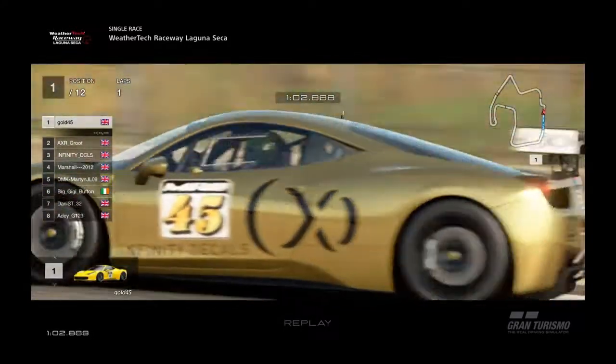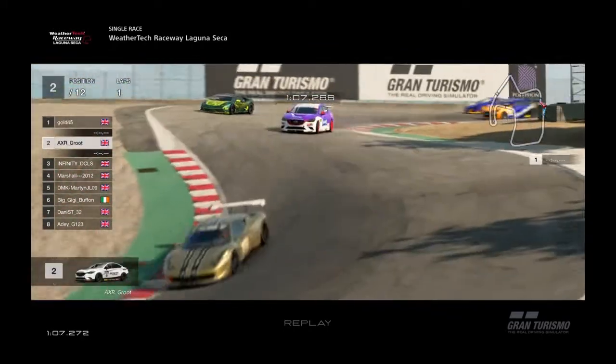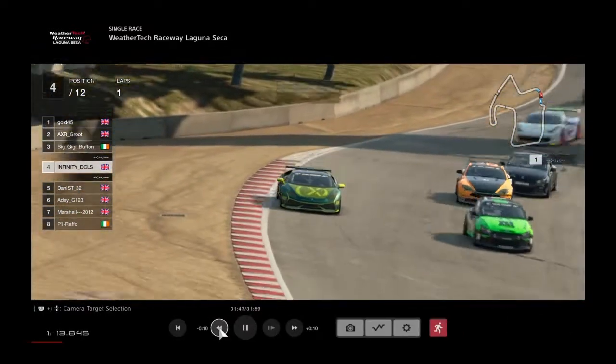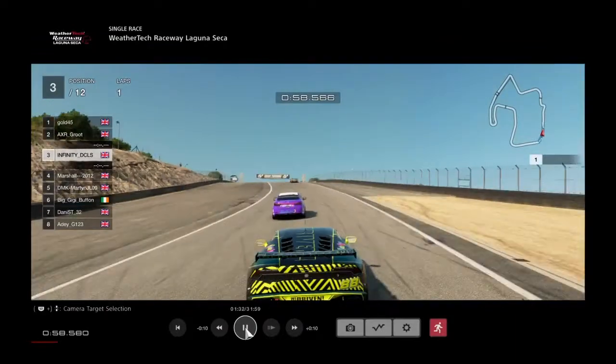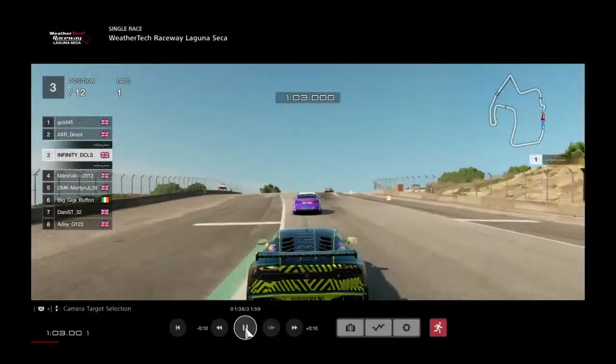Anyway, back up to the front, we've got Gold in that number 45. He's heading through the corkscrew for the first time. He's followed by XR Group, a little bit of a late lunge there. Infinity Dave, he's on the outside. Oh, there's chaos. Marshall's off the track as well. Let's see what happens here. So we're heading up to the corkscrew, then up the hill.